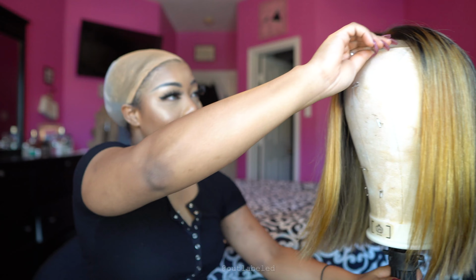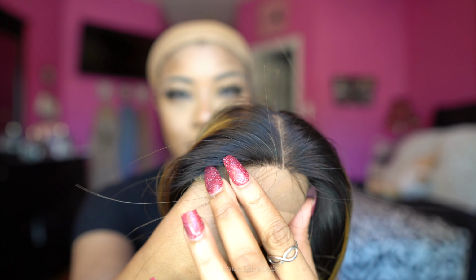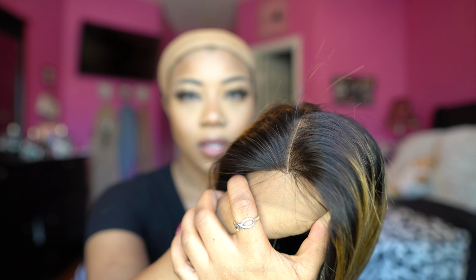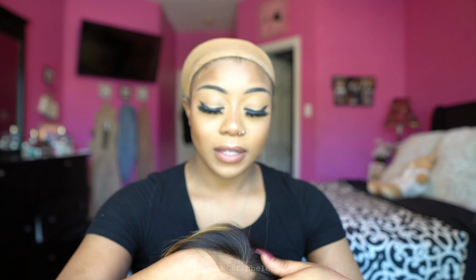So that's the wig, you guys. As far as the lace, this lace is a little darker than my skin tone, as you guys can see, but I'm gonna put some makeup on that and I'm gonna cut as close as I can to the hair, so that will be hopefully fixed.